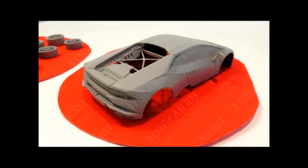Aoshima was going to do 4 kits. The first kit that's going to be coming out is tentatively scheduled for July. This will officially get announced, with more than what you're going to see here, probably in the next couple of weeks. For sure, it'll be announced at the Shizuoka Hobby Show in May, in about a month, and that is going to be the Lamborghini Huracan.